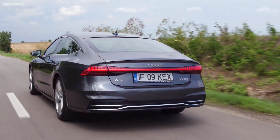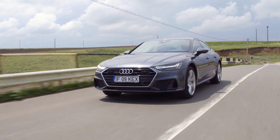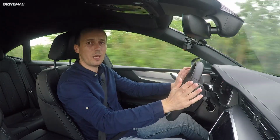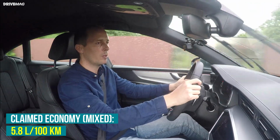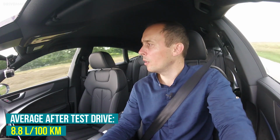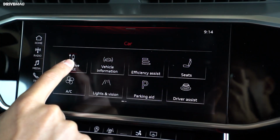Coasting means that if you lift the throttle between 50 and 130 kilometers an hour, the car will decouple the engine from the transmission. Of course, that won't last forever, but you'll have about 40 seconds of coasting available at one time. I should say that the coasting function only works in efficiency mode, so you have to make sure you're in that driving mode before expecting your car to coast.